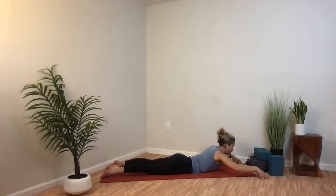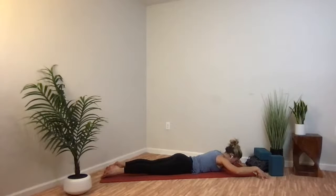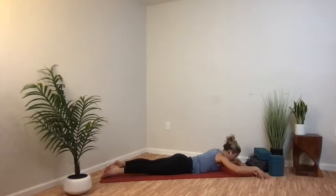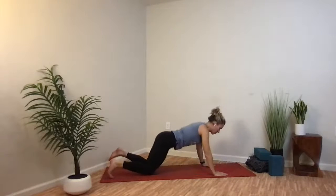And exhale to soften down. Let's go one more time. Press down through the legs, scoop the belly, chin tucked, hands dragging back towards the shoulders. We've got an inhale to lift and an exhale to release down. Bring the hands underneath the shoulders. Come on up through tabletop position.